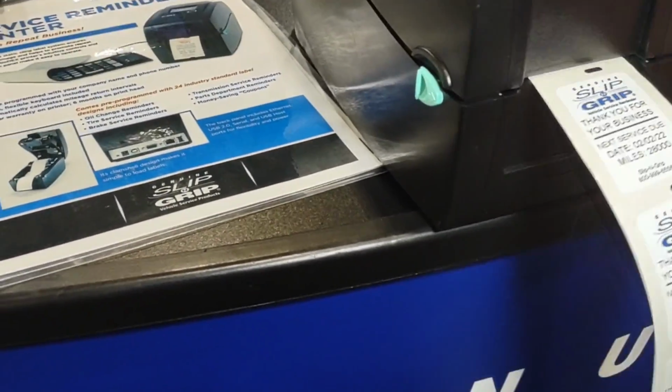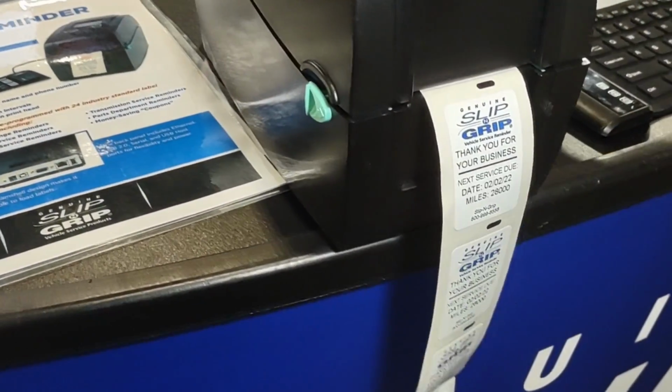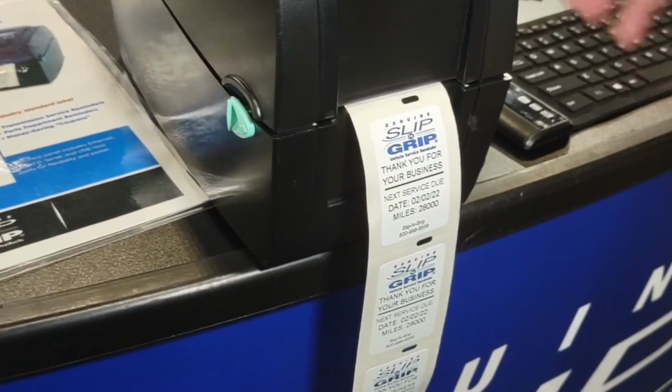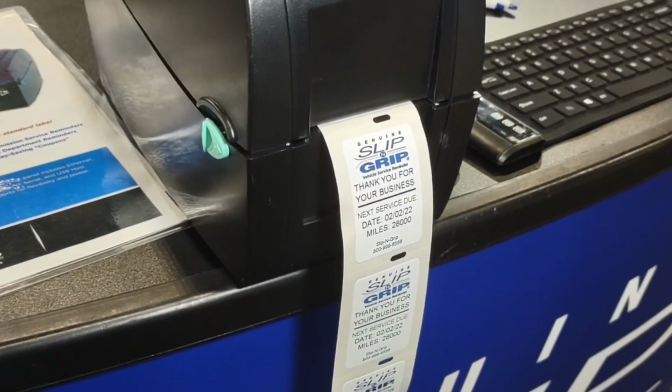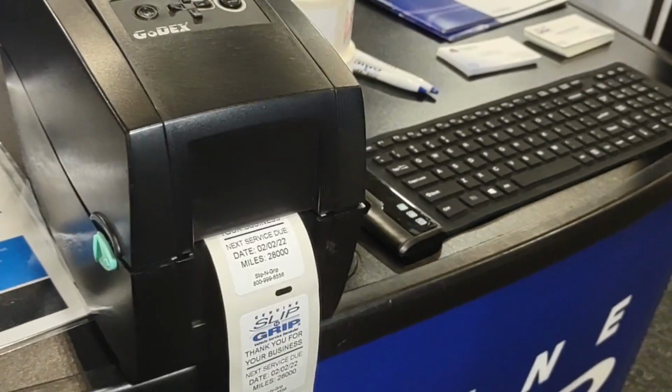Perfect. So we manufacture the oil change labels in white or clear. We have the ink ribbons, and this printer is pre-programmed with the standard messages. So all you have to do is load the labels and ink in here, plug it in. It's a standalone unit, and it prints out the mileage and the date. Perfect.